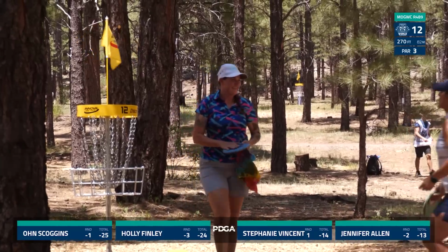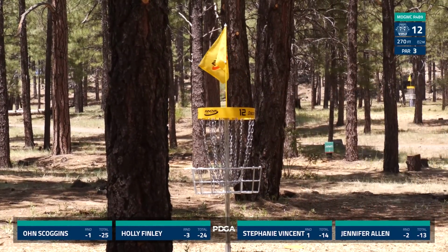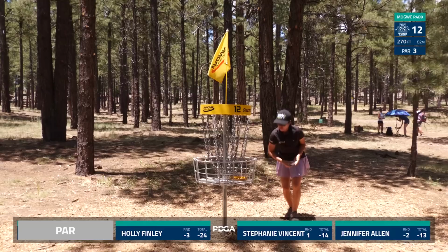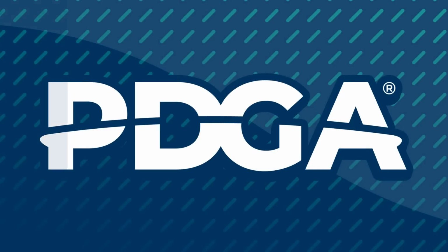Stephanie talking about the temps. We are really getting up there today, feeling warm out here. I think another funny thing is after your disc sits in the sun for just a minute or two or three, oftentimes it's so hot you can hardly touch it. Yeah, I found that even on hole 2 with my black rock.